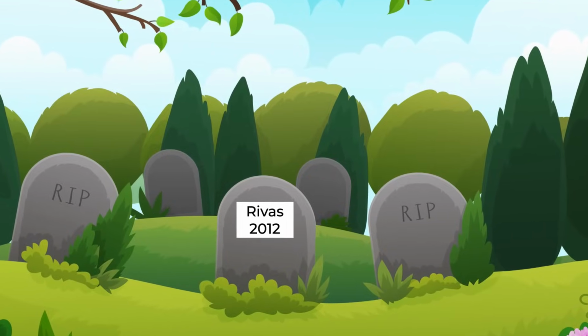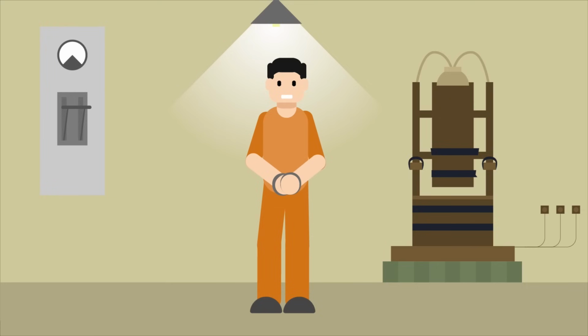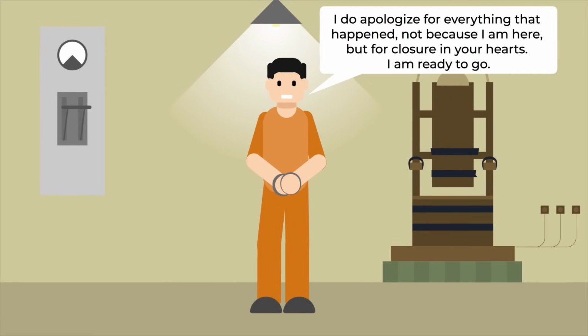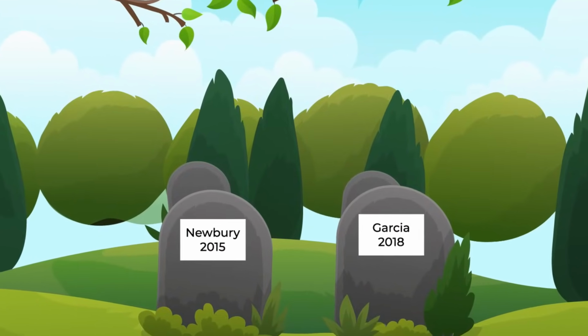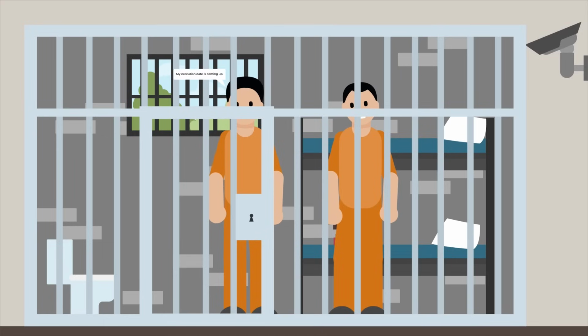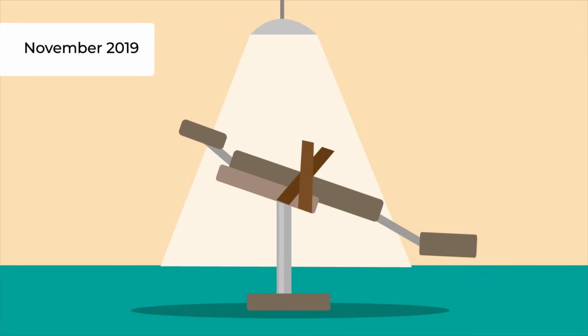Before he was executed, he said this to the family of the slain police officer: "I do apologize for everything that happened. Not because I'm here, but for closure in your hearts. I'm ready to go." Newbury was executed in 2015 and Garcia was executed in 2018. Halpern and Murphy are still in prison, with Murphy being the only one of the 2 who has an execution date. He's scheduled to die by lethal injection in November, so by the time you watch this show, that might already have happened.